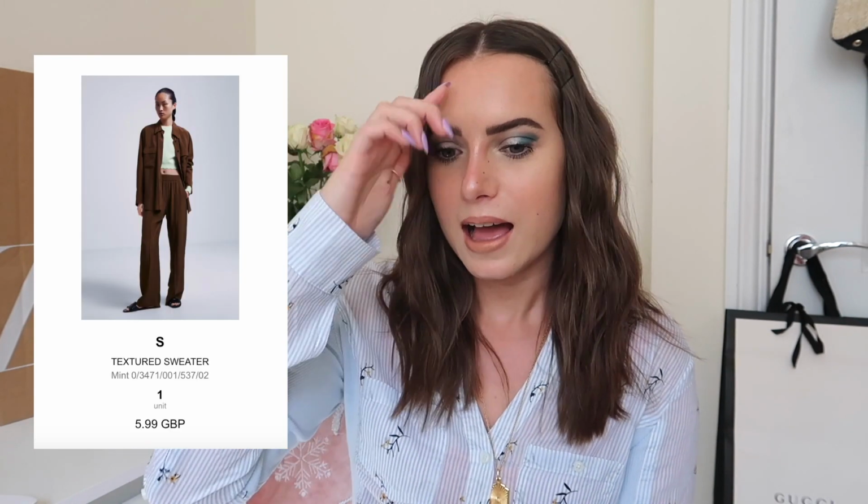Okay, so the first item I'm going to show you is I think the cheapest item that I got, and the label says it was $9.99, but I'm almost 1000% sure that it was on sale, and I got it for literally $3.99, because I feel like that's why I added it to my basket. I was like, hello, literally cheaper than Primark.